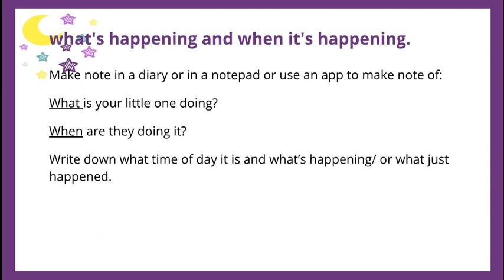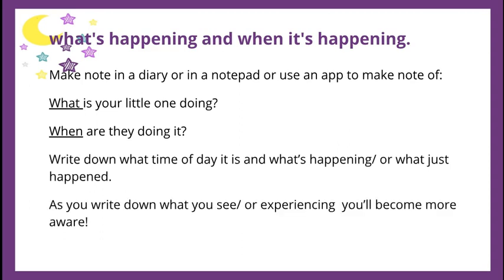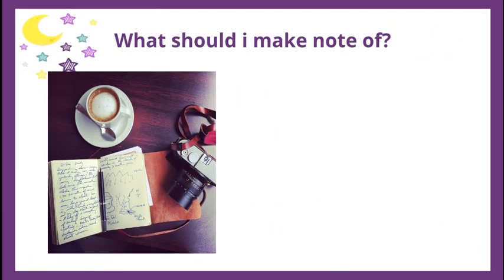So as I said before, make a note of what your little one is doing and when they are doing it. Write down what time of day it is and what's just happening. And as you write down what you see or you're experiencing, you'll become more aware of sleep cues, behavior and that sort of thing. So you might find in time after a few days that you might not need to make quite so many notes as you did initially, because you become aware of tired cues and certain behaviors and the times that they're happening, and you're able to build a routine around that if you don't have a daily routine in place already.